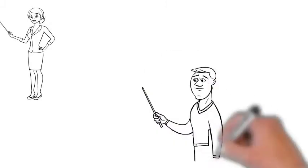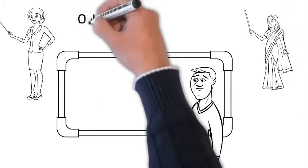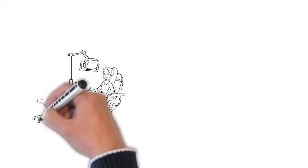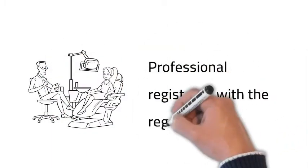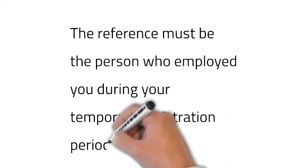The Dean of the Dental School must be the referee if you are submitting proof from your primary dental qualification as evidence of prior clinical experience. If you are presenting a proof from post-qualification work experience, then the person certifying the reference must be or have been professionally registered with the regulatory authority in the nation where you have worked or studied. If you are providing evidence of experience earned in the United Kingdom while on temporary registration, the reference must be the person who has employed you.